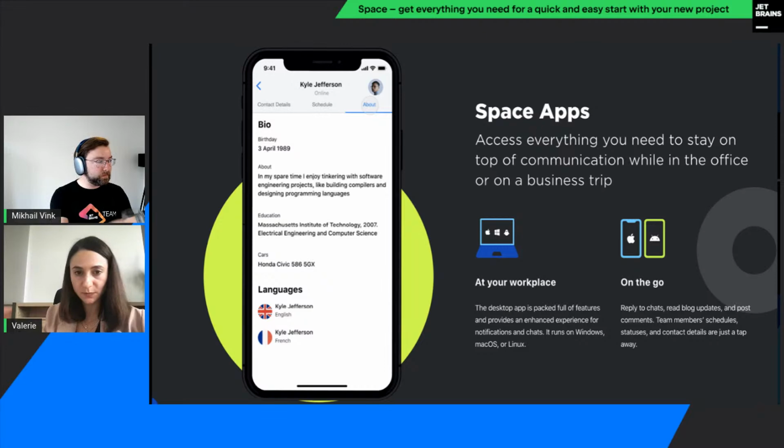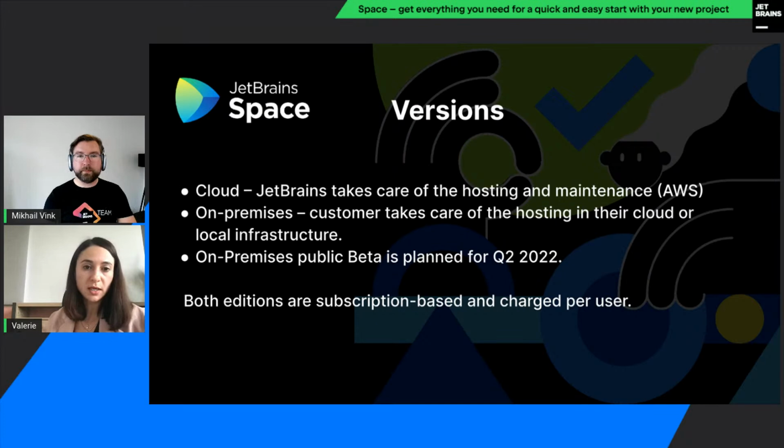How can you actually use Space? So we have two versions. First of all, it's Space Cloud. That's the hosted version that JetBrains takes care of hosting and maintains using the AWS servers. And the second option is on-premises. That's where a customer actually takes care of the hosting in their cloud or local infrastructure.